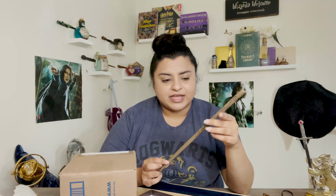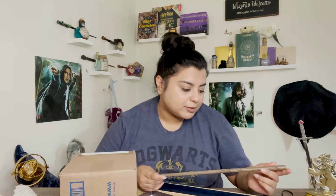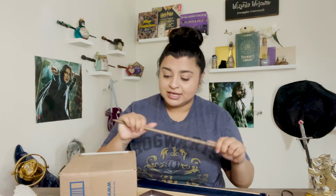Now the wand itself, okay, if you haven't seen Luna's wand, it has a detailed carving of acorns and leaves along the base of it, and they do have this on the wand. I'm gonna zoom in and show you guys what I'm talking about. So it's a sturdy wand.